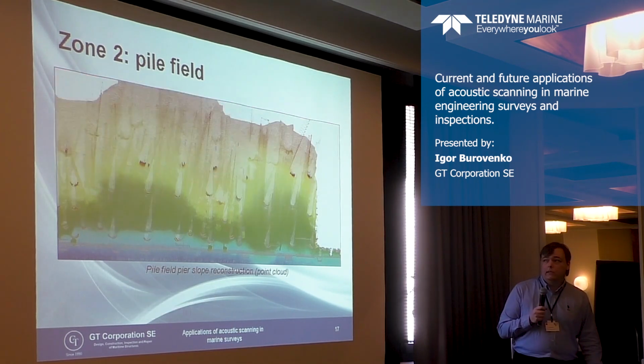But we can work with the slope. We can use the same interpolation which we used on the seabed and reconstruct the slope if we have at least some data. With a special program, I know that the precision of the reconstructed slope is around 10 centimeters, which is good enough for the slope.